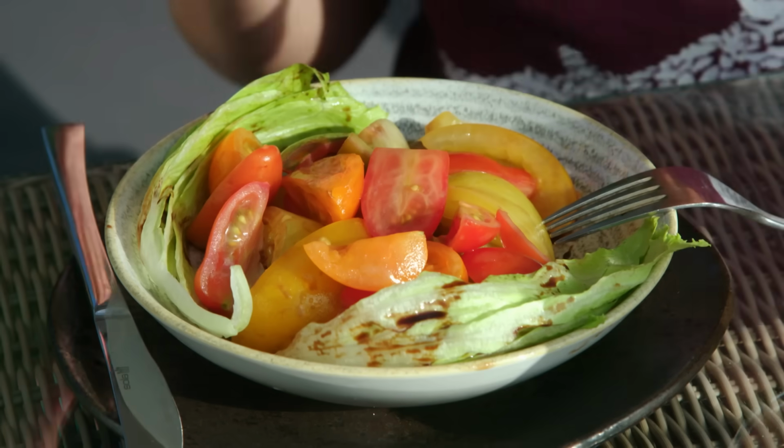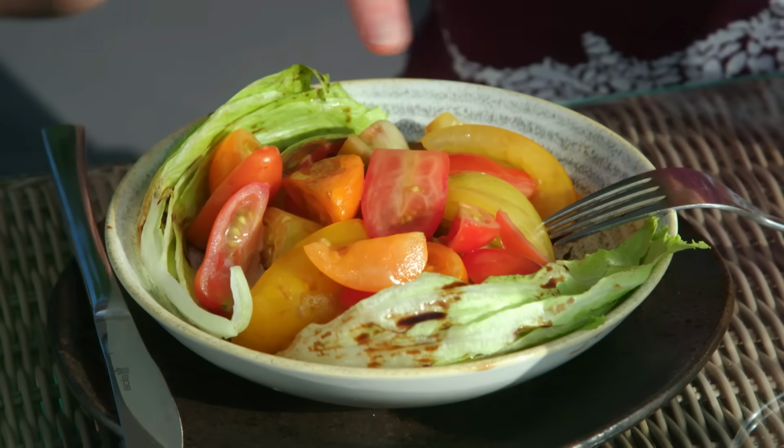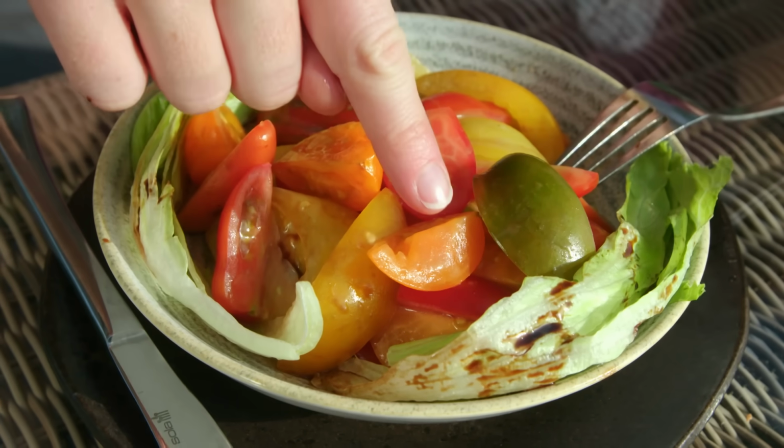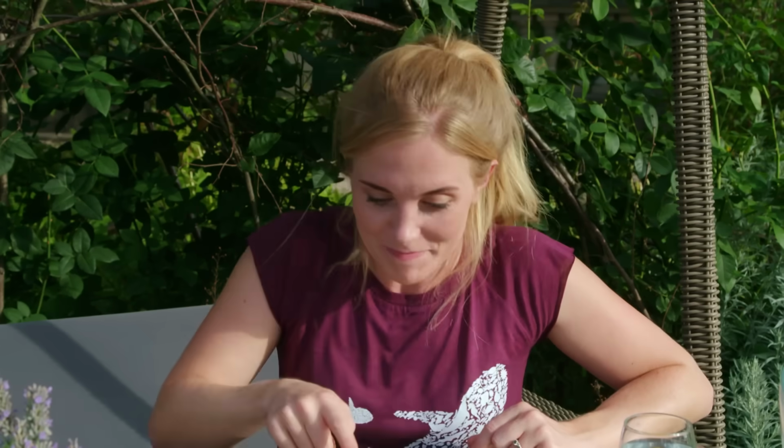Hello, I'm Maddie, and today I'm tucking into a yummy salad. It's got lots of fruits and vegetables in it, like lettuce, and my favourite, tomatoes. Just here, I've got red ones, orange ones, yellow ones, and even green ones.